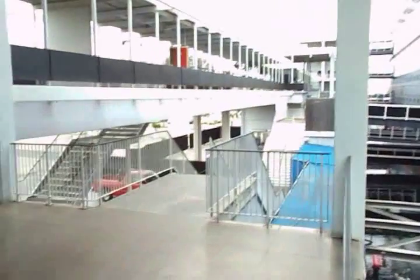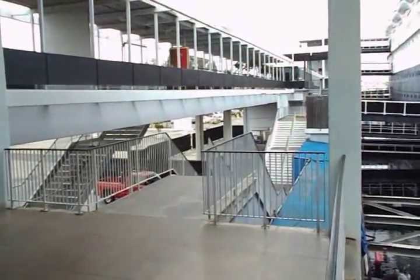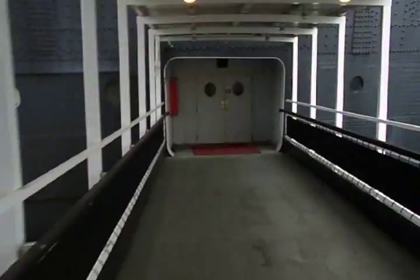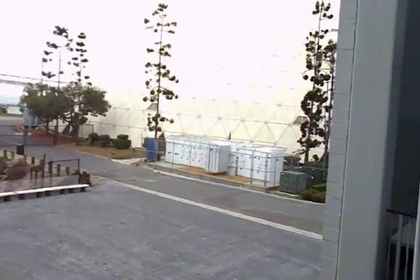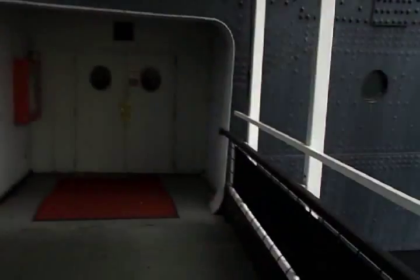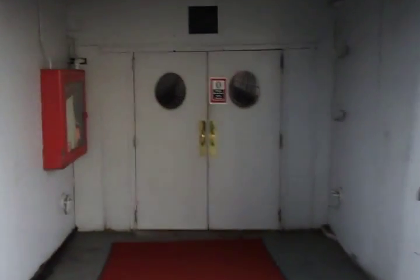Okay, so we're through security now. Security is kind of down over there in the far end of the parking lot. And now we're going to go ahead and go on inside. Okay, here we go. Now we're inside. Walk around. We go upstairs.